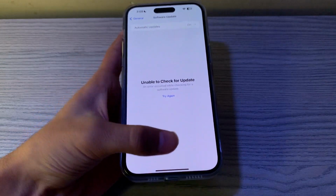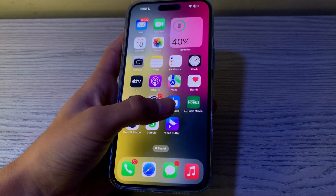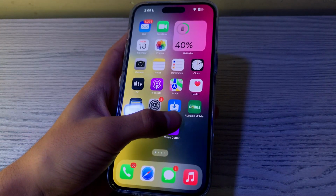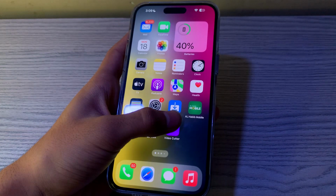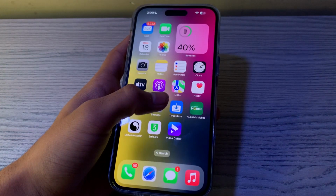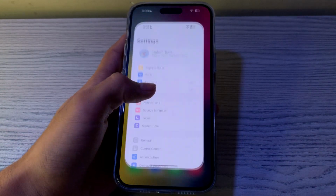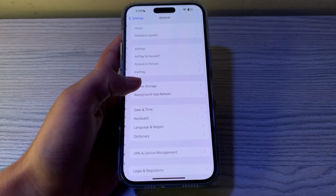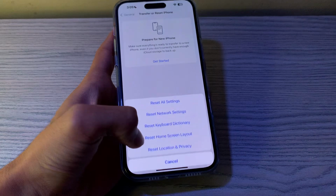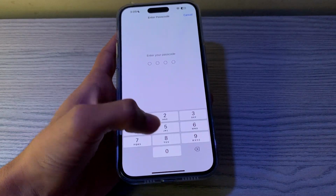So guys, after trying all these steps and you're still facing the issue, then our last step is reset your network settings. It seems like you have tried every method in this video to fix your iPhone not receiving text messages issue and nothing worked out for you. But don't sweat it. I have got one last trick up my sleeves. So you have to open your settings, tap on your general, scroll down and then tap on transfer or reset iPhone. Tap on reset network settings, enter your passcode and fix your issue.